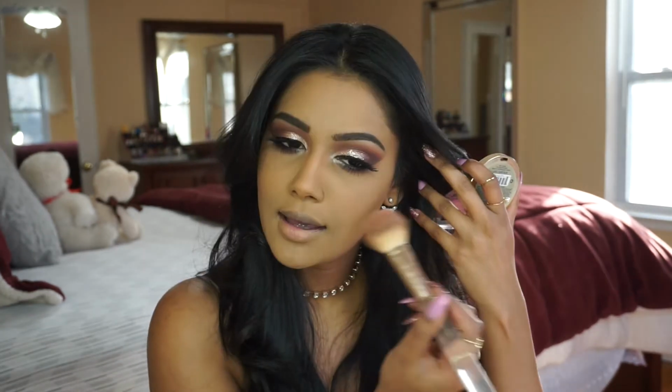So for blush, I'm going to be going into my favorite blush, and this is the Milani Baked Powder Blush. This is in the color Romantic Rose, and I apply it on my cheeks.